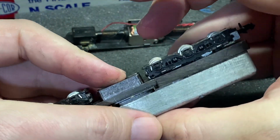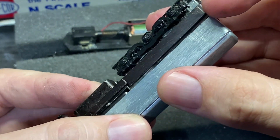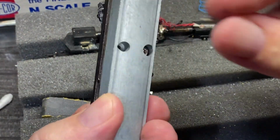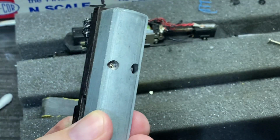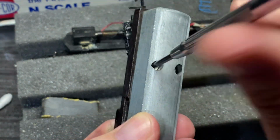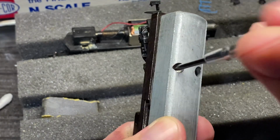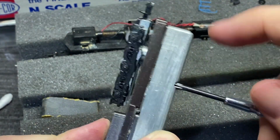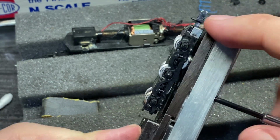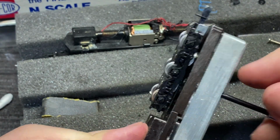Honestly, that could have been worse. Either that or we got really lucky. Either way, there was no real skill involved in that. It was just blind luck. So we're going to go back in with our screws. Come on. Find the hole. There it is.